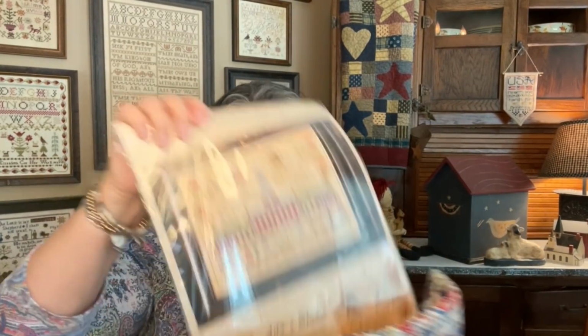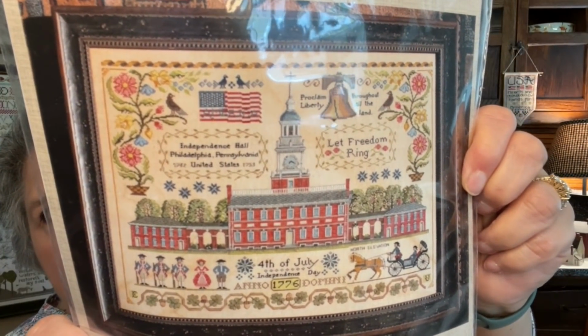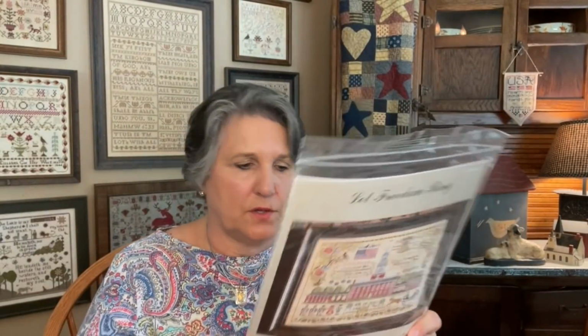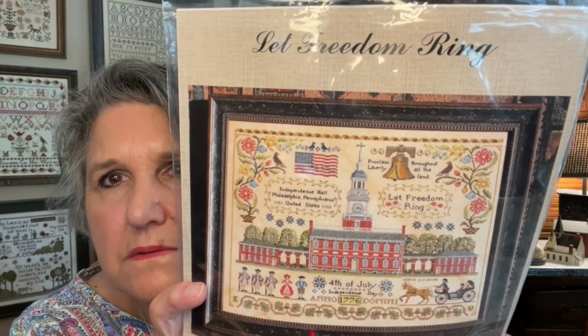There's a few in here. Oh, this is another Lella Studio. My friend did this one. She's almost done. She's going to wait and do the clock face on the 4th of July. And this one is Let Freedom Ring. That is a big project, but so gorgeous. I have a piece of vintage buttercream. She did hers on Fox and Rabbit Eureka, but my piece of Eureka is kind of orange. And it's 36 count, so I don't want to. I'd rather do it on 40.